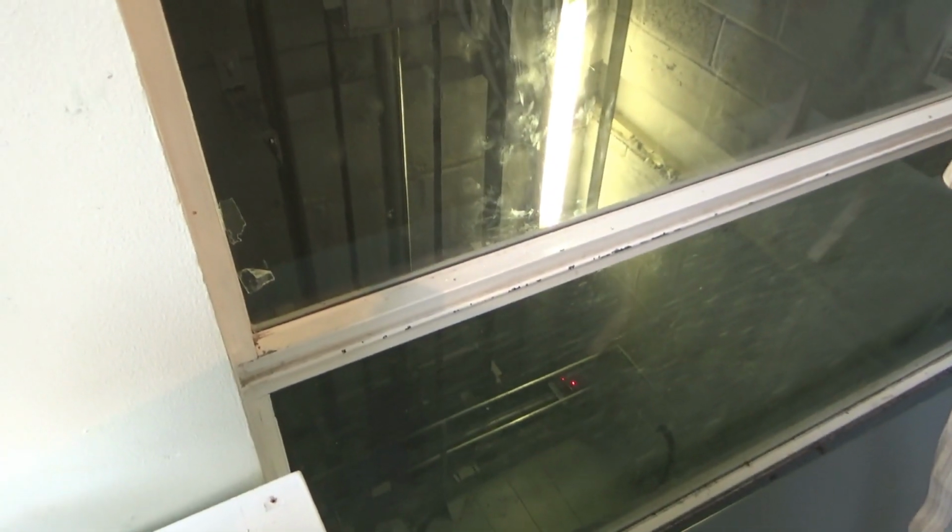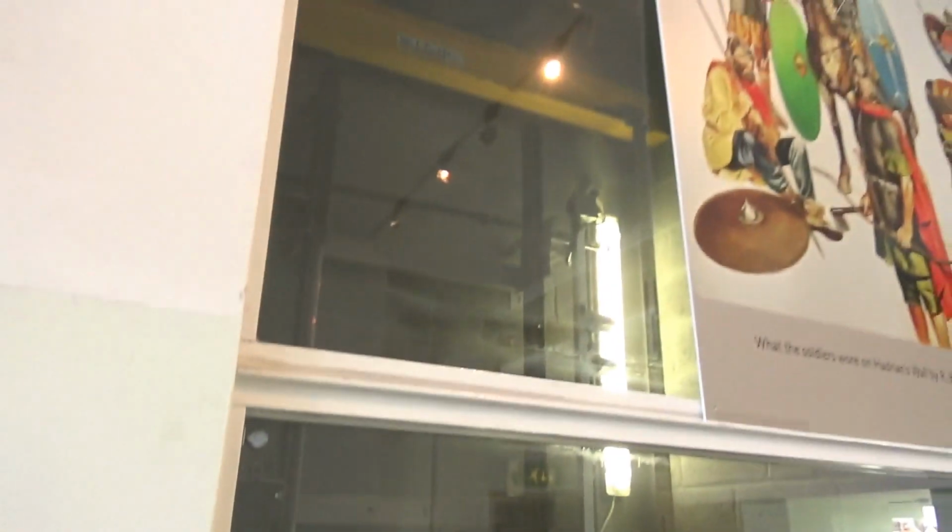Ooh, shaft lights are on. It's a hydraulic. It's the top of the shaft. See the inspection control. Why do they have those posters there? This would be much better if you could see out still.